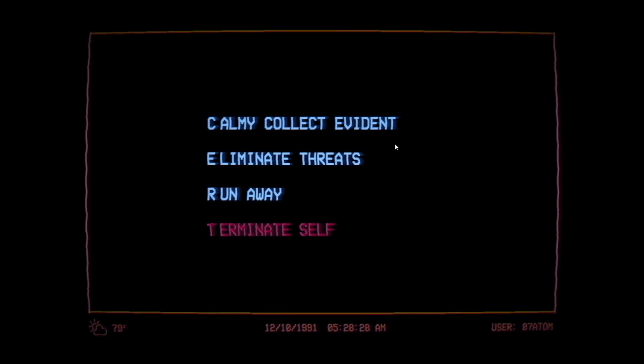First, of course, is data collection, as research remains the top priority of ERD. Second, eliminate the threat, unless such entity is on the preservation list. A dead entity can be studied, a dead agent cannot. If fighting back is futile, agents should run. If running is futile, agents should terminate themselves. Let us look at an example where an agent didn't follow the principles of CERT.